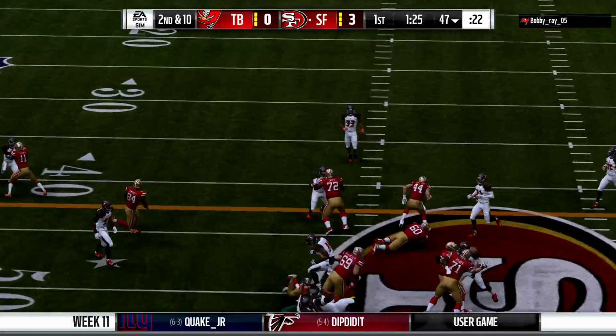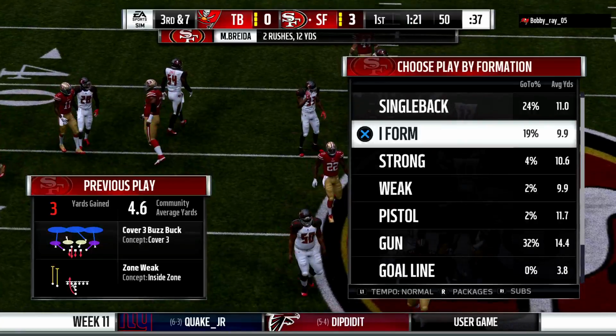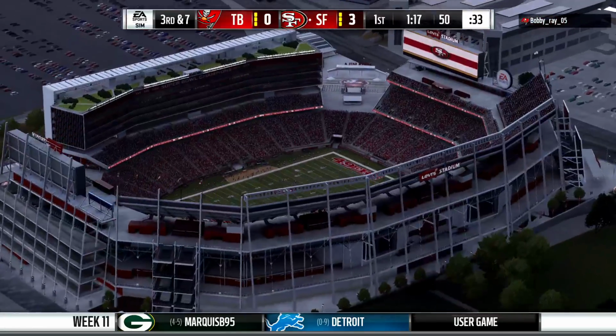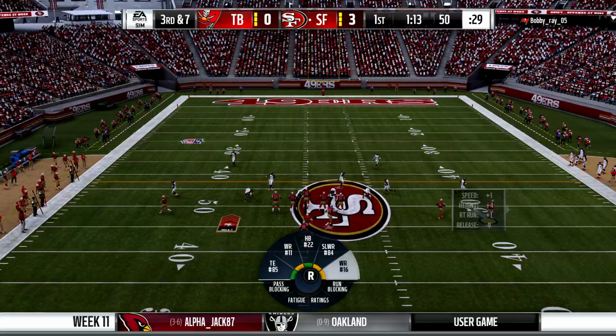They run with Breida. He'll get 3 up to midfield. Not a whole lot of room to maneuver there, and I think that's because everyone took care of their responsibilities, filled their gaps, held their place. No place for him to run. It looked good. Everything got funneled to the nose tackle. They swallowed him up.